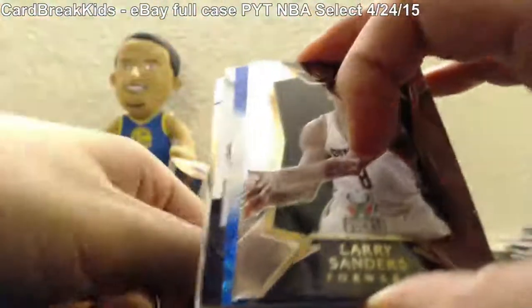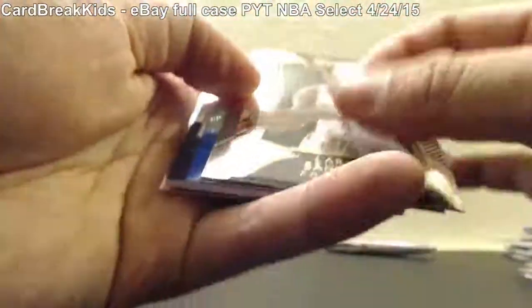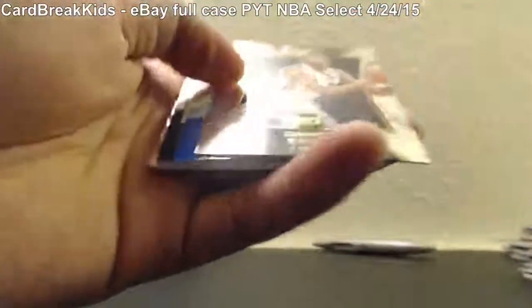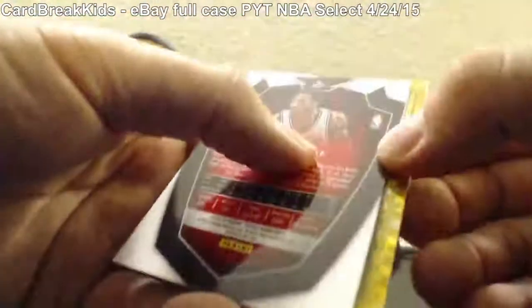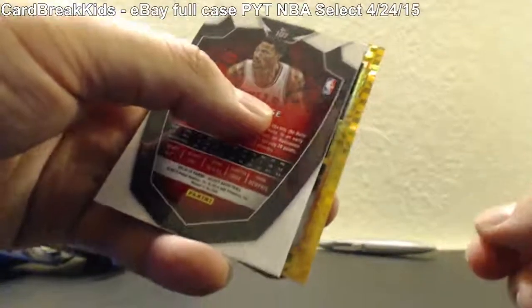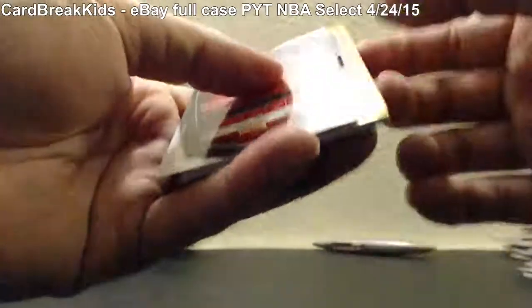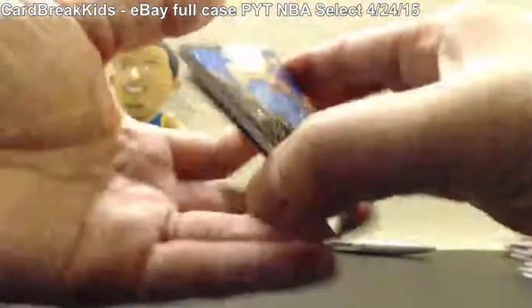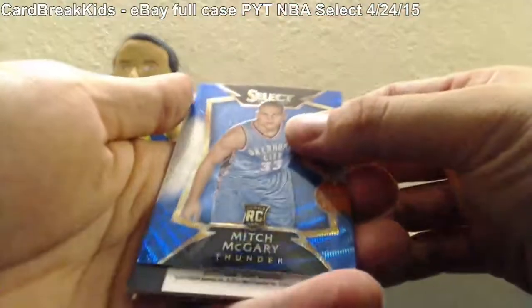Nope, there's one more. One last card. One last pack. Dante Exum. Oh, shoot. Really? Last pack? Oh, man. Oh, boy. And it's a patch. And it's an auto. Oh, my God. And it's gold. Come on, baby.